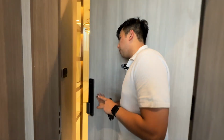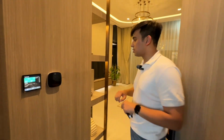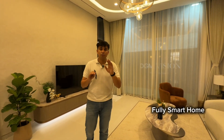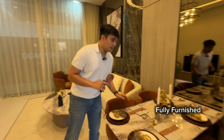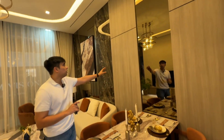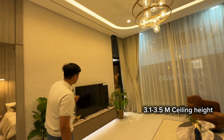So once we enter the apartment, we can see the 2 panels right at the start, which is the smart home system and the climate control system. Keep in mind that this is a smart home, which means your phone can control every aspect of this house. So let's start with the dining table, which you'll be getting in this apartment. Everything you see exactly as it is, you'll be getting with the finishing on the wall, the wooden concept, the marble on the wall, the chandelier, the 3.1 meter ceiling height, the TVs.